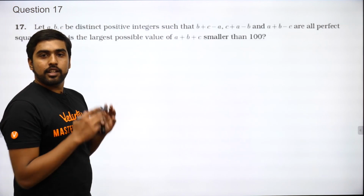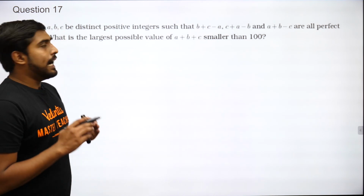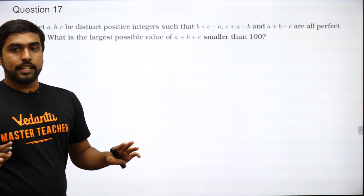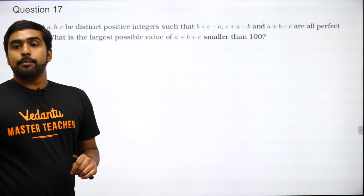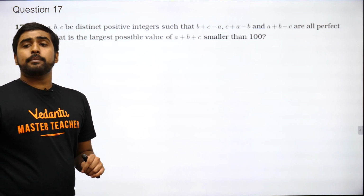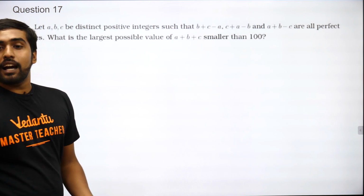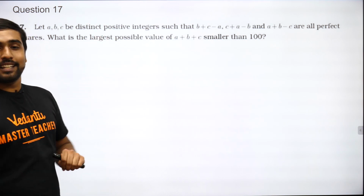Okay, now what do we have here? We have the 17th question over here. What does it state? It states that A, B, C are distinct positive integers. They are distinct such that B plus C minus A, C plus A minus B and A plus B minus C are all perfect squares. And what do we have to find? We have to find the largest possible value of A plus B plus C, which is smaller than 100.